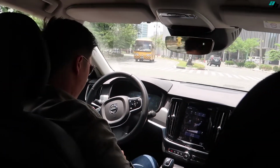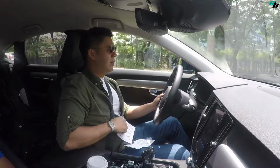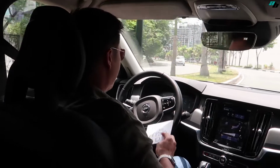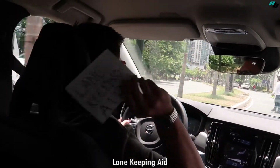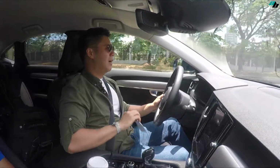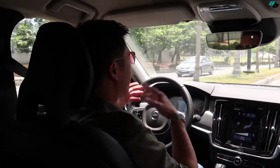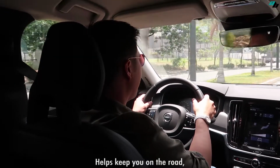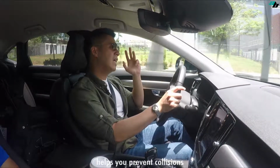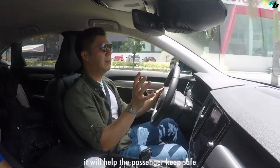Let's see, we have SIPS, we have City Safety, we have Lane Keeping Aid, we have BLIS, and also Run-off Road Mitigation. Although I can't explain what those things do, what I know is it helps keep you on the road, it helps prevent collisions, and in the unlikely event of an accident, it will help keep the passengers safe.